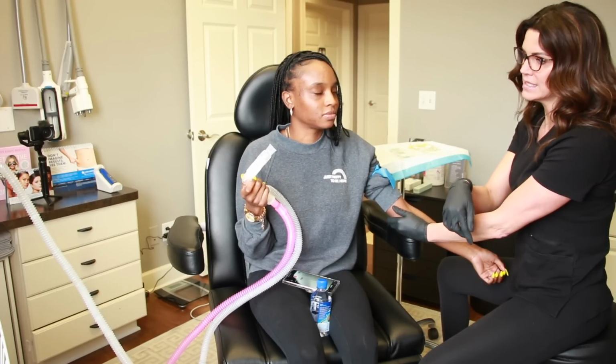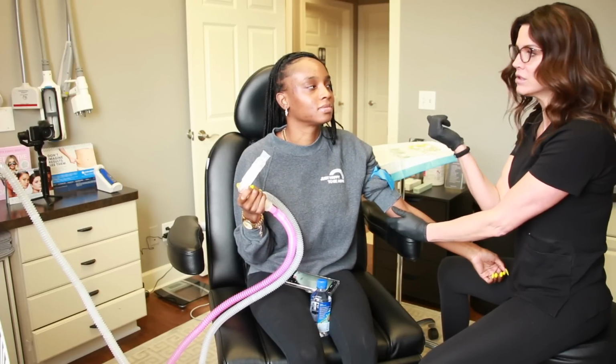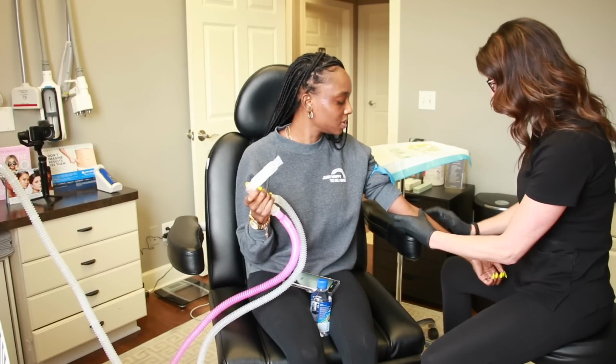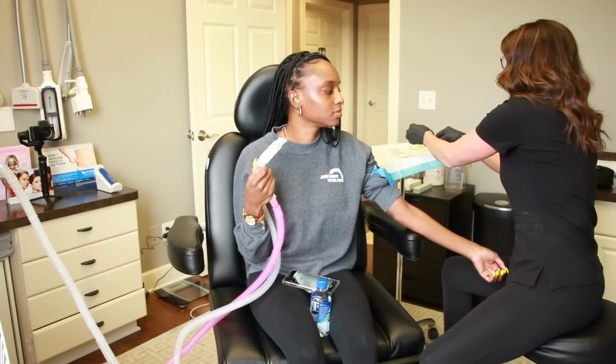It takes about a minute to kick in. Changes your voice a little bit. Lowers it. Makes you feel a little loopy. And then if you were to take it out of your mouth and stop breathing, it wears off within minutes. So you can drive home. There's no reason why you couldn't use it for any procedure, really, but it's very safe.